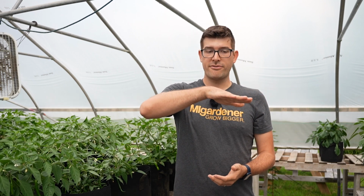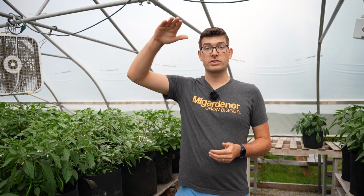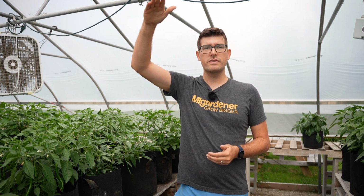For something warm weather like this pepper, the growth is going to be very slow at around 40, 45, even 55 to 60 degrees. It's going to be very slow growth. So if you fertilize at 45 to 50 degrees, that new growth is not going to have as much vigor. The plant is not going to be encouraged to take up the nutrients as fast, and you're going to see a much slower reaction to the fertilizer. As you get closer to 70, 75, 80 degrees, you're in that sweet spot. Peak growth, rapid growth. You're going to see much faster results.